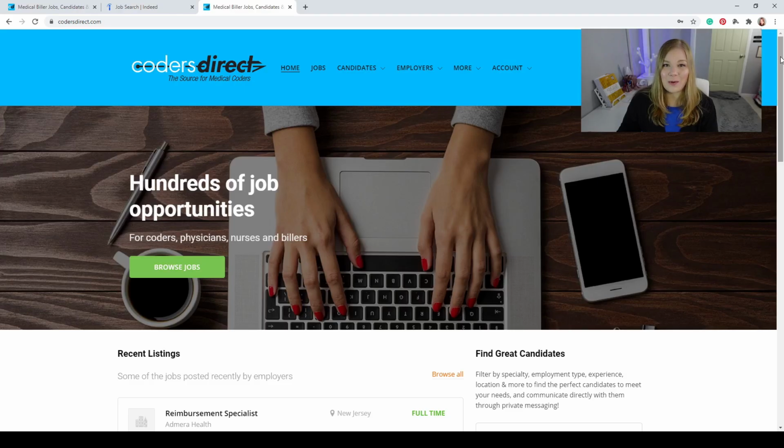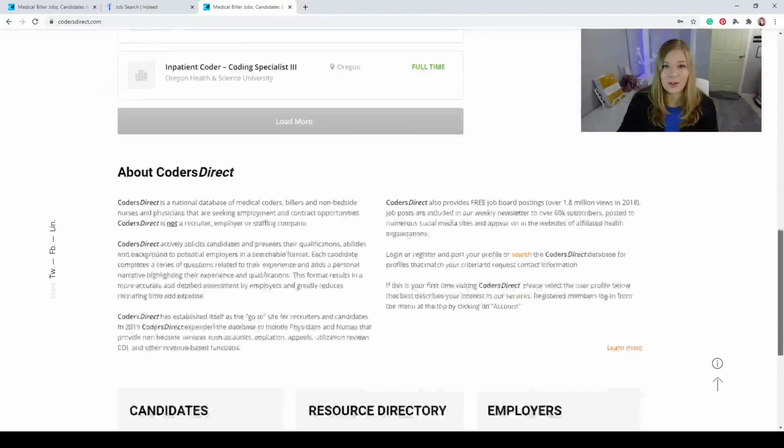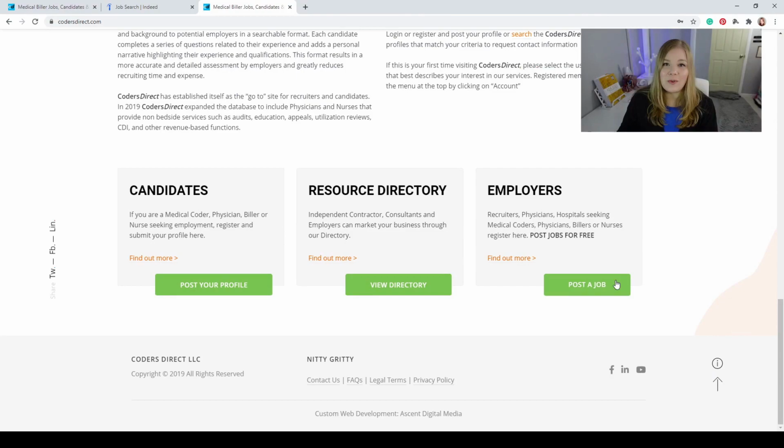Once you start your account with Coders Direct, you can start getting their email blasts of all the different information they have available for coders, and they do have consultants and contractors, instructors that post on there as well of events that they're having or continuing education. So you can even find more information from their directory about services that you might be interested in.